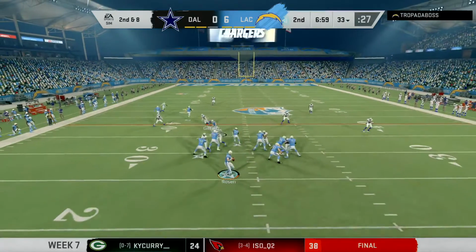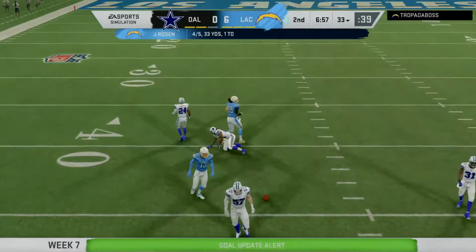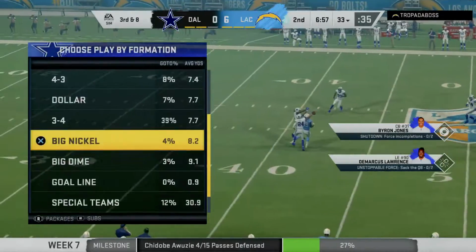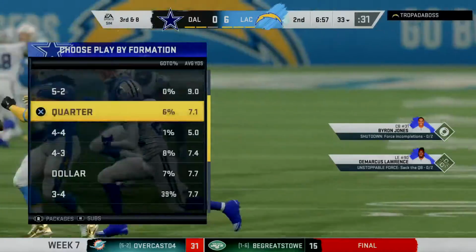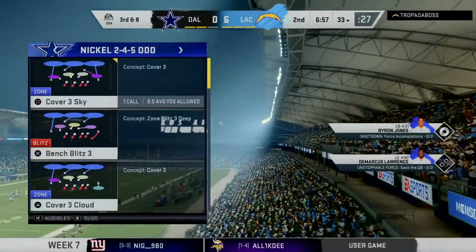Throwing on 2nd and 8. Rosen. Oh, nearly picked. And maybe lucky there. This guy doesn't drop many defensively. 3rd down. Well, he did almost everything right. Excellent coverage, breaks on the football, just unable to haul it in and take it the other way. So he dropped an interception.